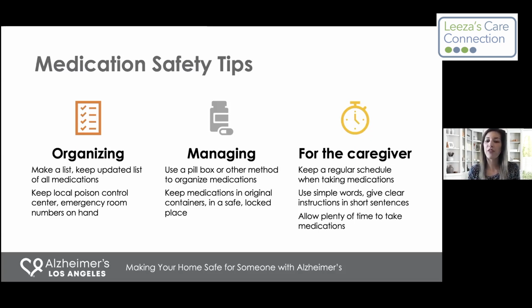And for the caregiver, keeping a regular schedule for taking medication. Having a regular schedule helps your loved one to know that routine and kind of feel comfortable and know that, okay, this is part of my daily routine. I know that I need to take this medication. And usually, even through memory loss, sometimes having that routine, because it's habitual, they may still remember.